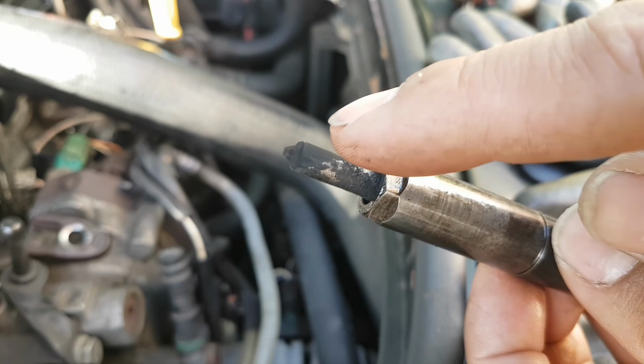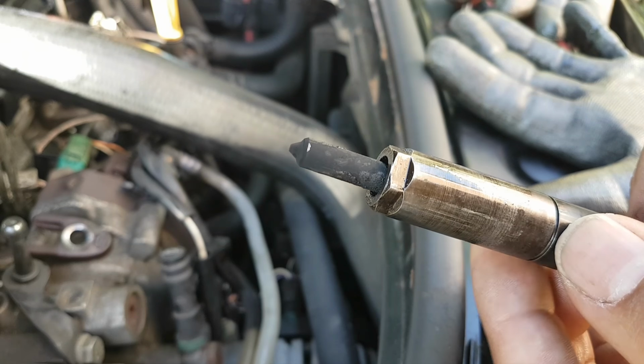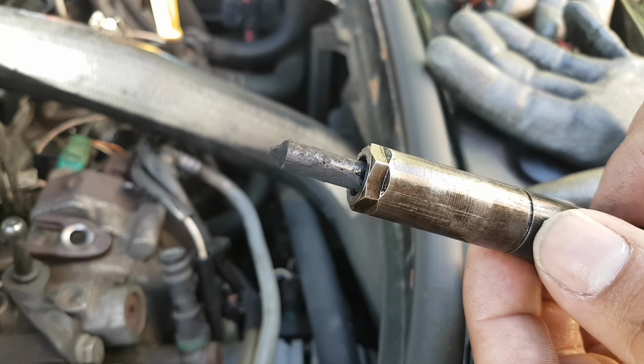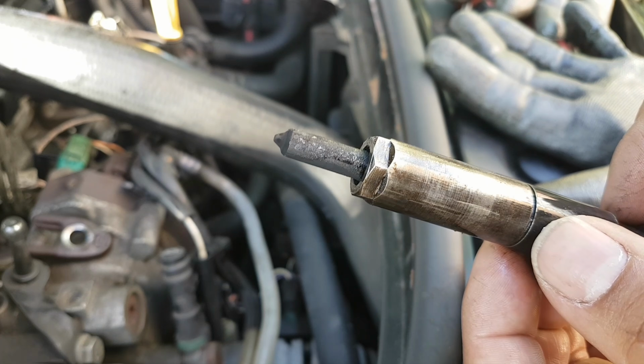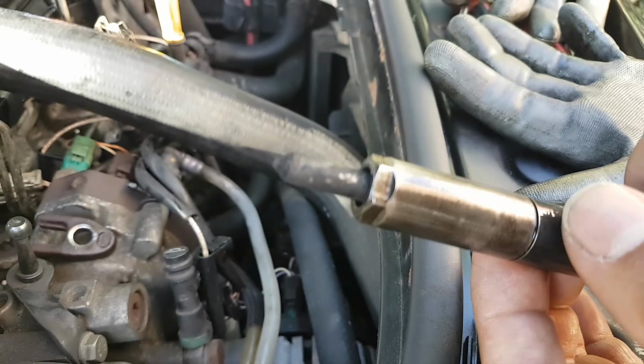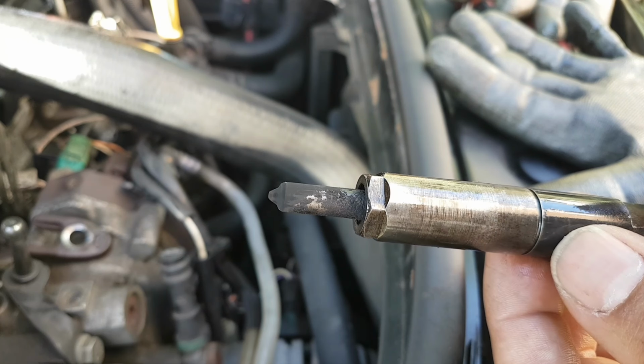And you can see right there on the cone, every single hole where the fuel is injected, or ejected, I would say. You know, there, then one there, so you can see them all.